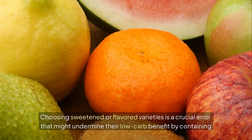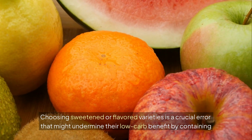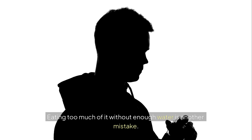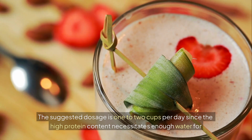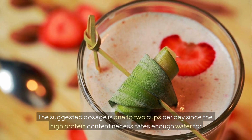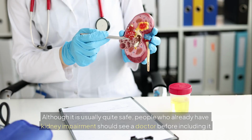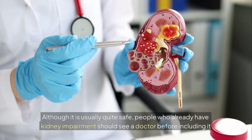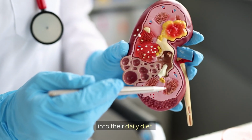Choosing sweetened or flavored varieties is a crucial error that might undermine its low-carb benefit by containing hidden sugars. Eating too much of it without enough water is another mistake. The suggested dosage is 1 to 2 cups per day since the high protein content necessitates enough water for healthy kidney function. Although it is usually quite safe, people who already have kidney impairment should see a doctor before including it into their daily diet.